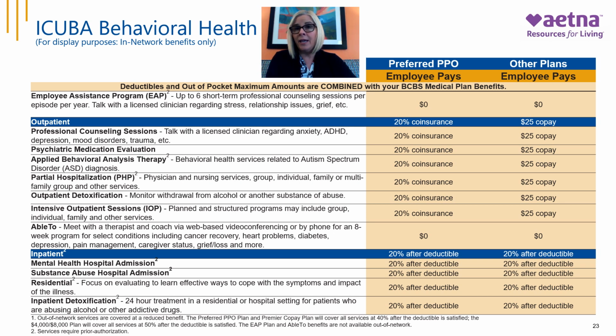Note that the EAP and the Able2 benefits are not available as an out-of-network option. All deductibles and out-of-pocket maximum amounts are combined with your Blue Cross Blue Shield medical plan benefits. For further details on coverage, limitations, or exclusions, please contact Aetna Behavioral Health or refer to ICUBA's Medical, Behavioral Health, and Prescription Drug Plan document. Thank you.